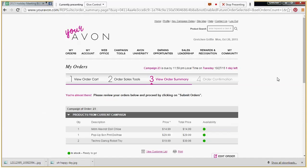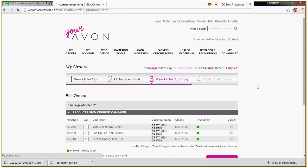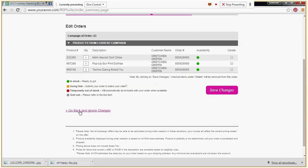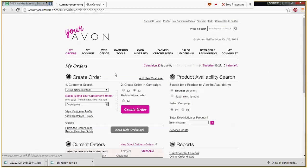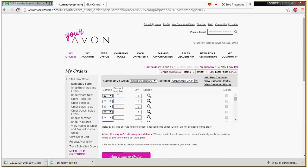And right now, if somebody just called me and I need to go back and edit that, I can go back and click on edit order, and it's going to take me back to that order, or I can even go back to my order page and click on current orders, and it's going to put me back to where I can actually enter more item numbers.